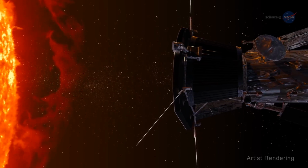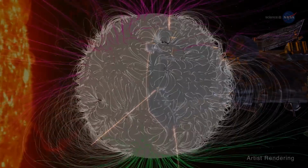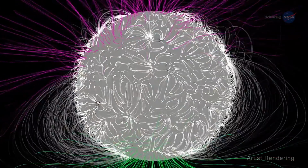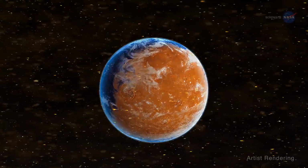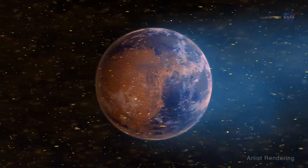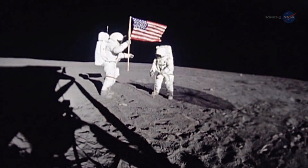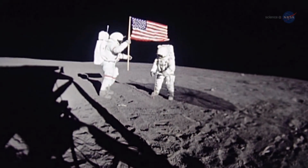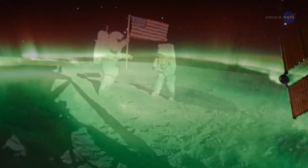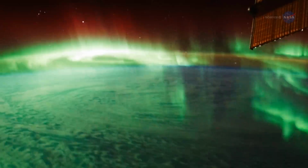An important objective of the Parker Solar Probe is to learn more about the solar wind, an exotic stew of magnetic forces, plasma, and particles. It interacts with planetary magnetospheres and atmospheres, which over the eons may have contributed to a planet's habitability. It blankets our spacecraft and astronauts traveling to the Moon and Mars. It affects space weather at and around Earth and causes beautiful aurorae.